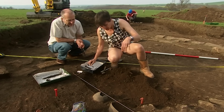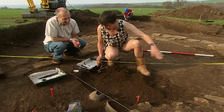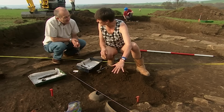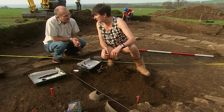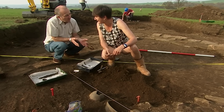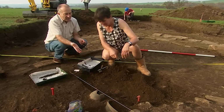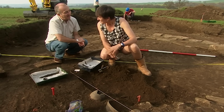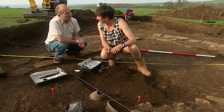So what happens now? Well, I want to extend down here and see if I can find the rest of the grave outline and see if there's anything else in with this individual. So those pots are unfortunately going to be there a little bit longer. I was hoping that as the sun sets, you'd lift the pots and I'd do my end of day piece to camera. Well, you'll just have to adapt it slightly, dear. I'm sure you can manage.